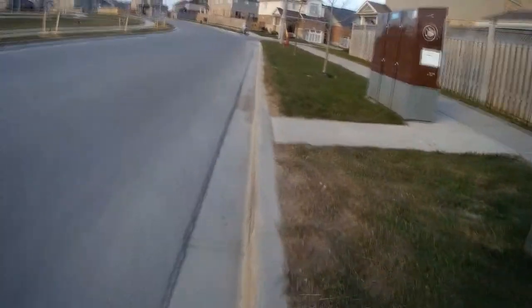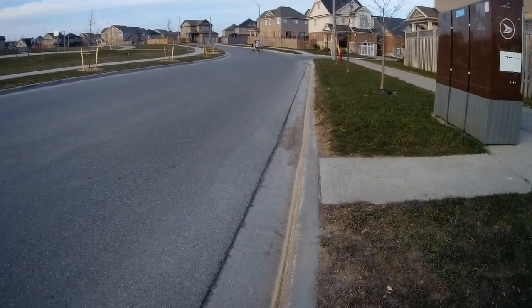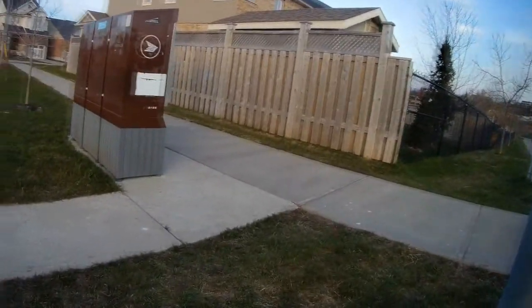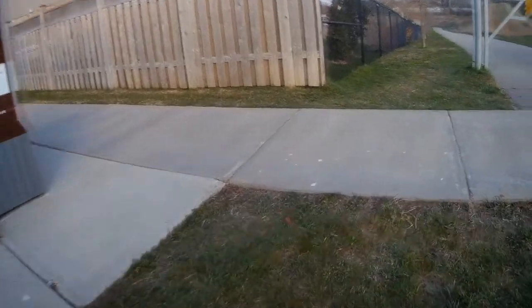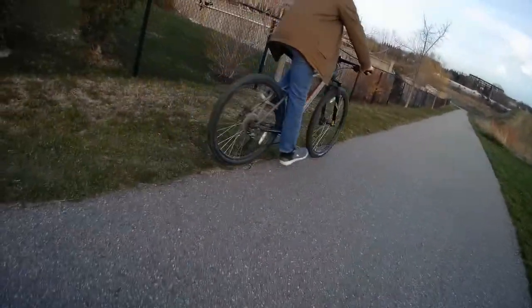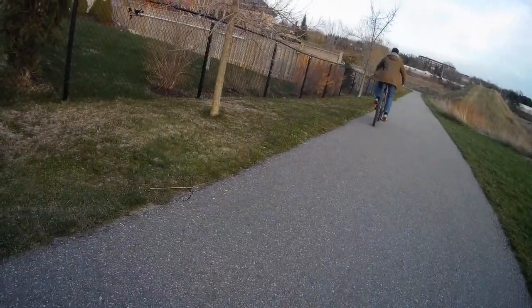The next part of the trail is just to the right by the mailboxes, right about here. It leads past a pond, some other side trails, and a nice big dirt mound.